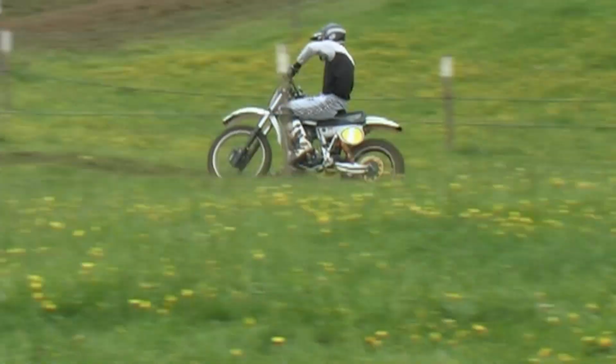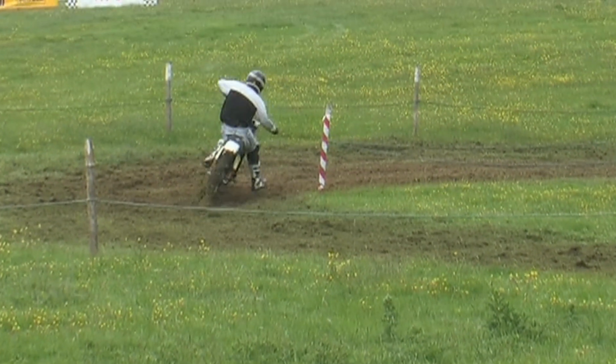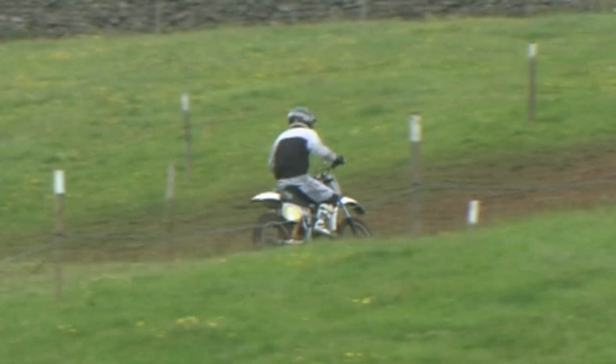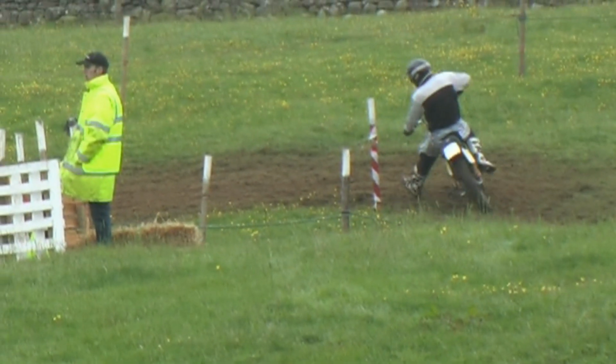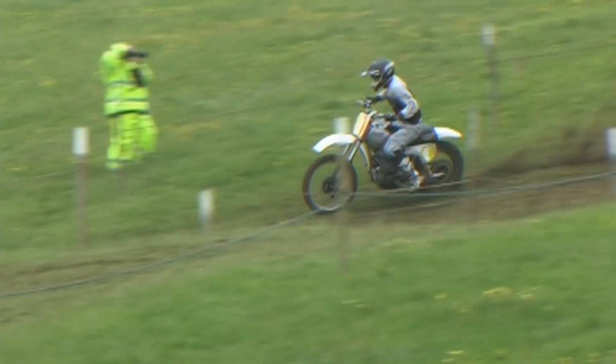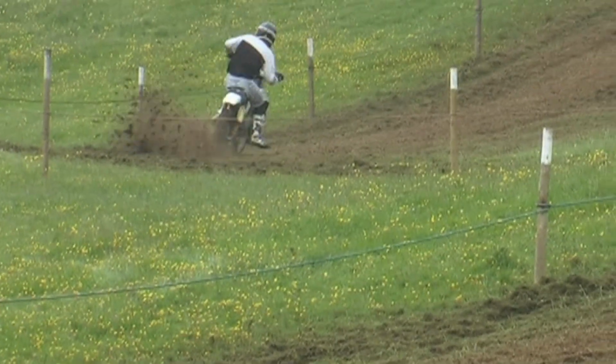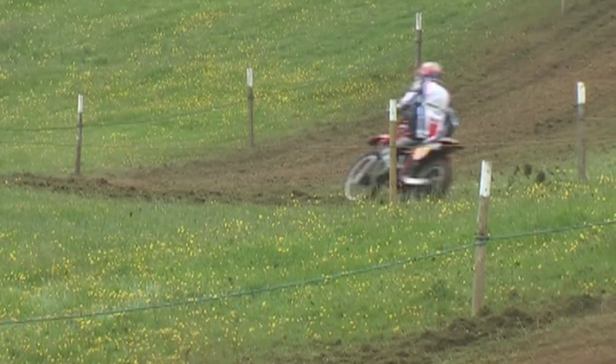But you can already see, even after lap 1, how much of a lead Richard Charlton has on the rest of the chasing pack on this big Alan Clews 500 CCM bike. Very quick machines these, and ideally suited to these tight and twisty racetracks.